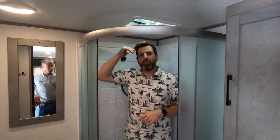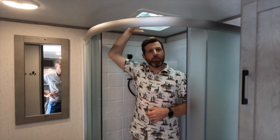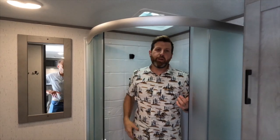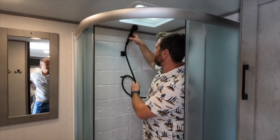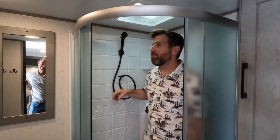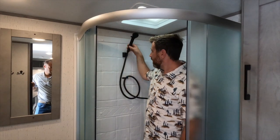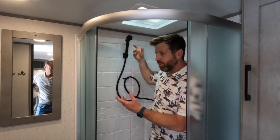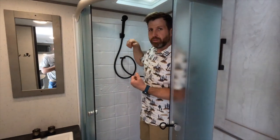So, height tests for these things. I'm 5'8", the median height for an American male. I got a little bit of room. It's not great, but it'll get you to where you need to. And if you're that worried about it, there's bathhouses. And also this thing does come off, so you can hold it up, and that's kind of the purpose of it too. Is you rinse off, you soap up, and then you rinse off again.